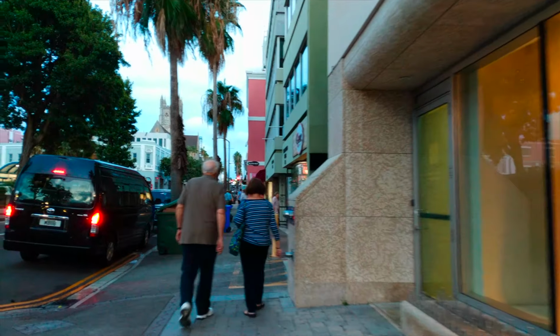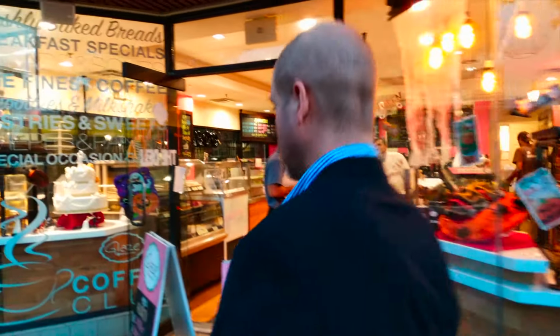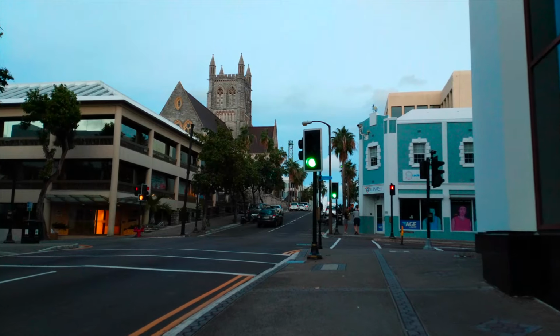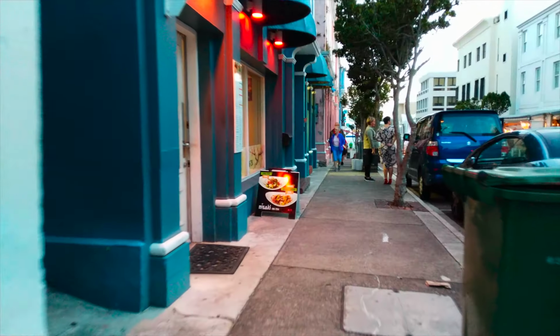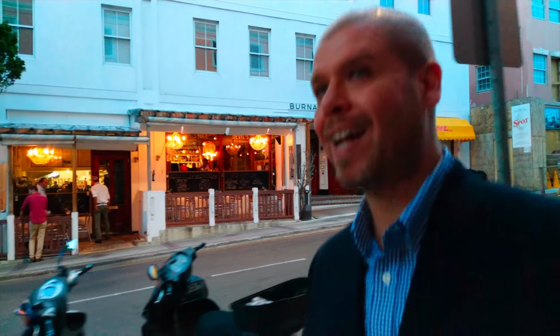After exploring the shops, cafes, and landmarks of Hamilton over the course of a few hours, twilight descended over the city while the nightlife of the dockside neighborhoods began to awake. This is like a British Puerto Rico.